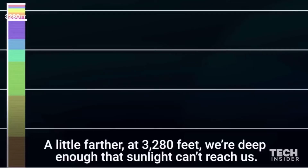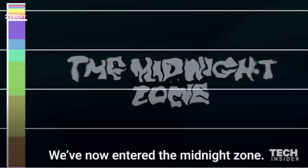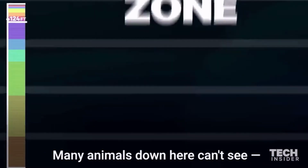So the mesopelagic zone is 500 to 3,280 feet below the sea surface. The bathypelagic zone is 3,280 feet to 13,000 feet below sea surface. The abyssopelagic zone is from 13,000 to 20,000 feet below sea surface, and the hadal zone is 20,000 to 35,000 feet below sea surface. Benthos are the sea animals that live on the sea floor.